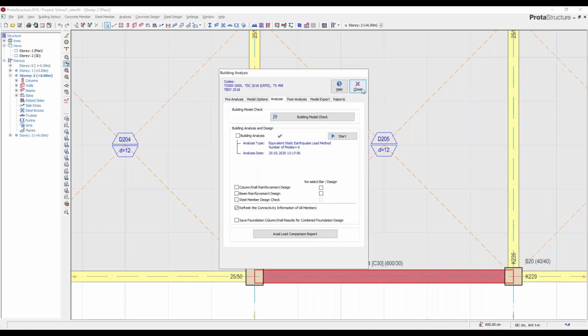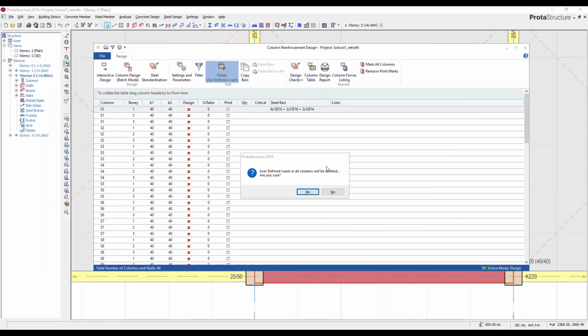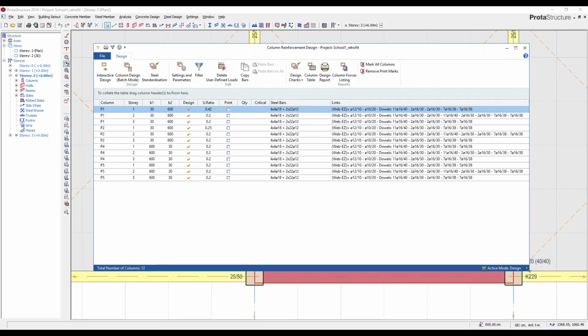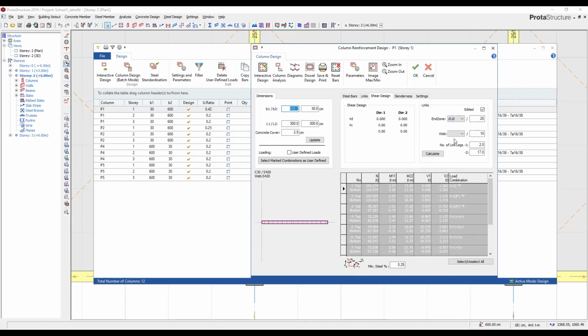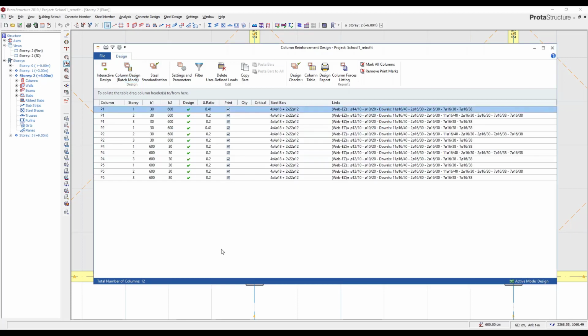Okay, close. And again, I will go to the column design menu. In the column design menu, if I filter the walls only, before the webinar, I had already selected some reinforcement in it. Let's say 14. Okay. In fact, you can do a batch design. Let's do that. What I did, I analyzed the building with a behavior factor of 4.